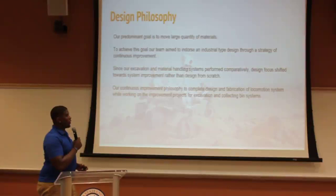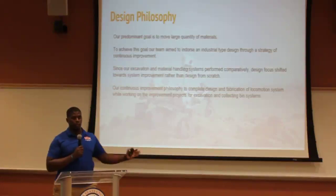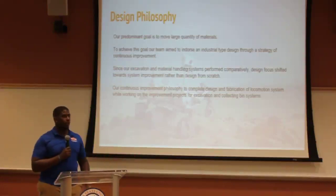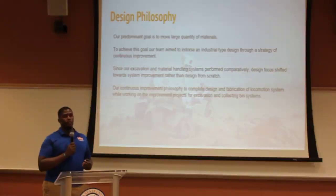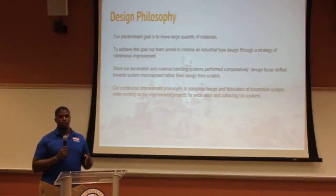Our design philosophy for this project was to just move large amounts of material back and forth from the collection site to the dumping area. We aim for more of an industrial type system of designing the robot itself and making improvements on a continuous improvement or Six Sigma basis.